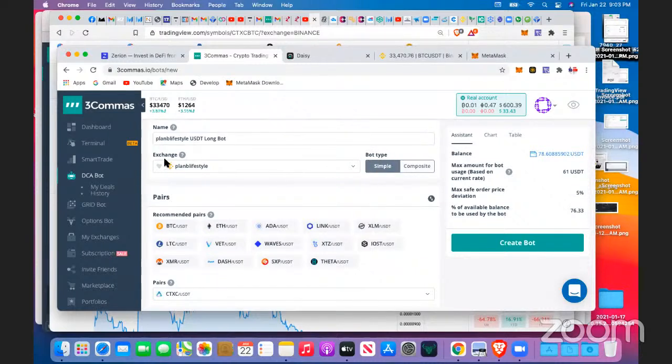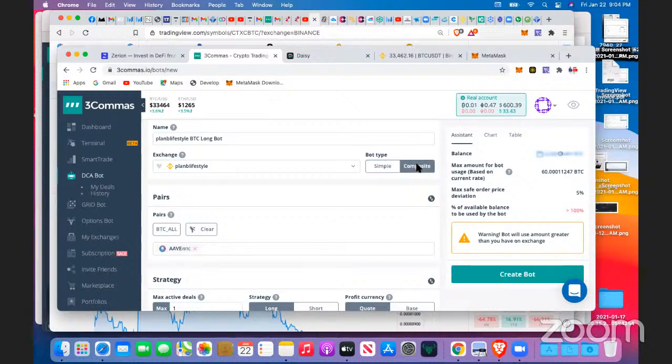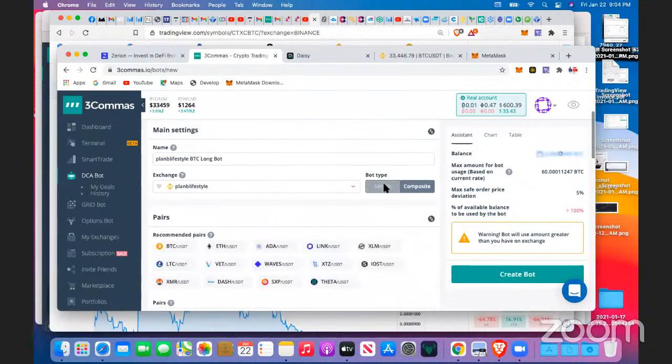Now, what I always tell people here, exchange. Sometimes you may have more than one exchange platform. In your own case, if you added your own Binance, it may show you Binance margin. Please, ensure you click on just the Binance, that is the Binance spot trading. So, simple. Now, those of us who will be making use of a free account, you can't do composite. You can only do simple.